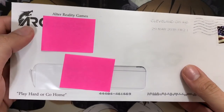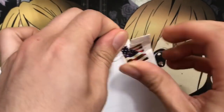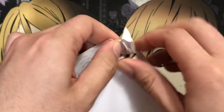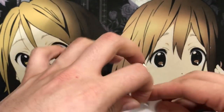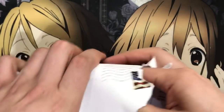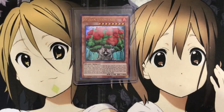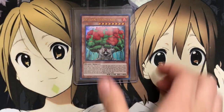The first one is from Alter Reality Games. So this is obviously not a trade, but some cards that I ordered. So I want to be careful. I know they use the paper when they do their trades. I always try to be careful not to actually destroy the cards that are in it. So let's see what they sent. Okay, for the first one, I think this might be just a Sylvan Hermitry. Yep, according to the envelope, just a single Hermitry.